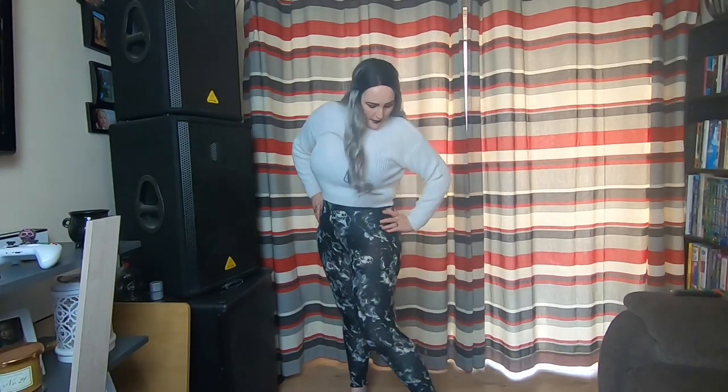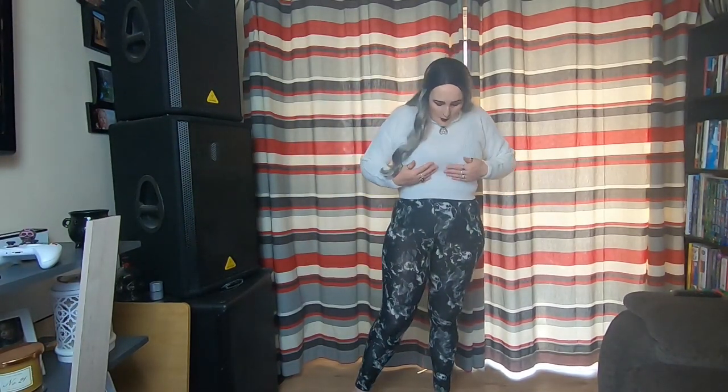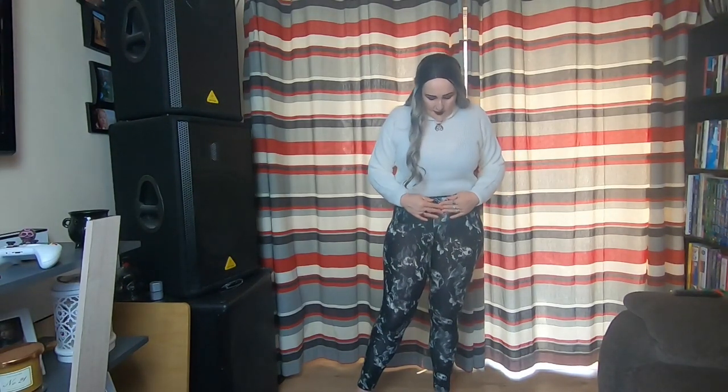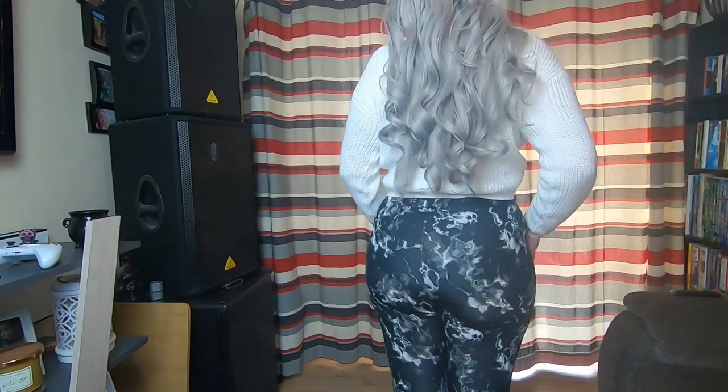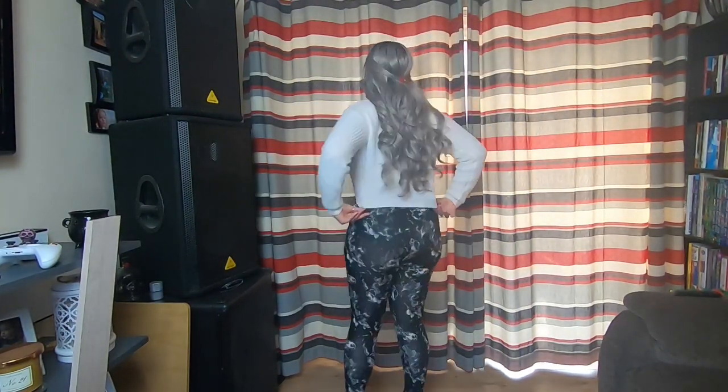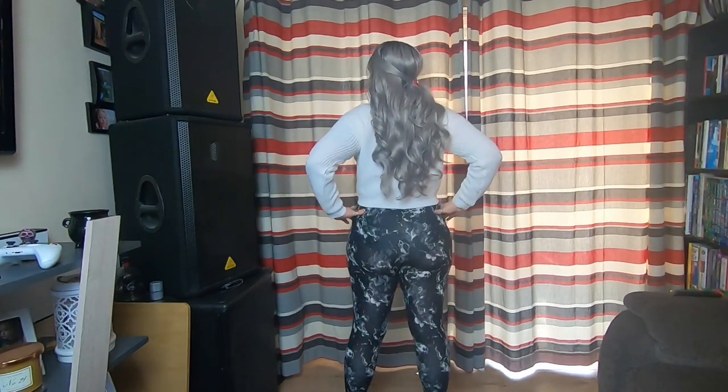But I just thought, these actually go nice together. Tell me what you think. I'm not a fan of cropped because of this here, what I call my baby pouch, but if I was to tone up and flatten that like it used to be, I probably would wear it. I just think it looks quite nice together. Tell me what you think, guys. This jumper looks quite a bit longer at the back, so it sits on the back of your hips and sits up higher at the front.